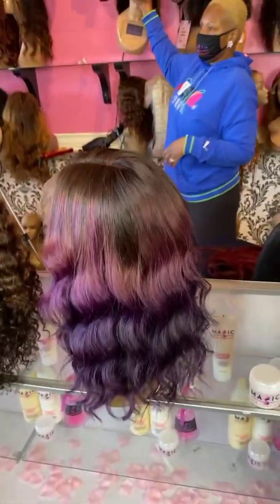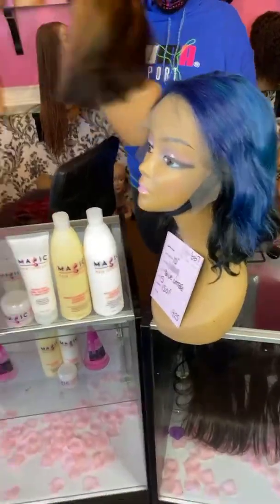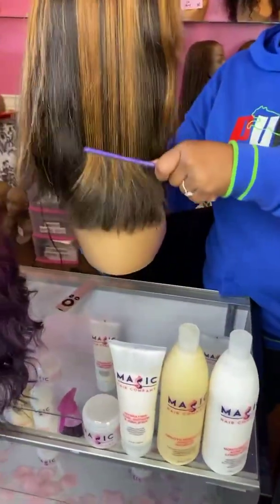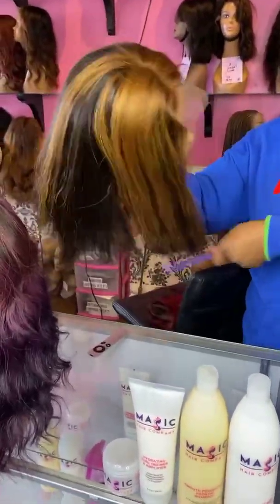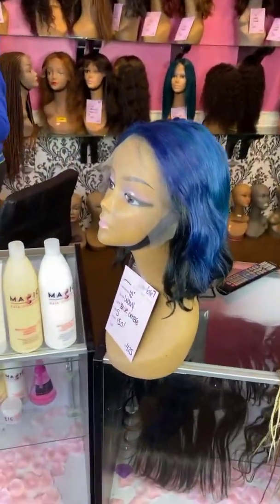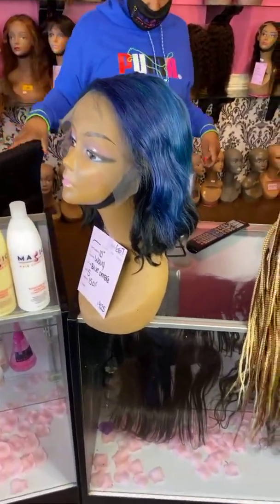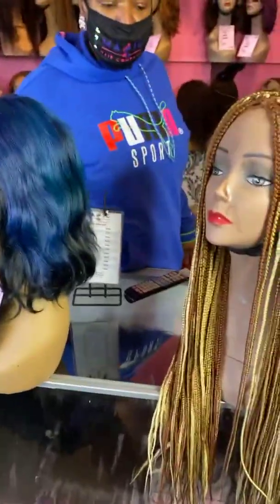Custom coloring takes about three days to a week. It depends on how busy we are with other coloring. So again, don't wait until the last minute for your custom color request, because we may have quite a few requests ahead of you. Just like with all of our wigs online, we only have one, two, maybe three sometimes, so you definitely don't want to wait until the last minute, because we may only have one, or we may not have time to color the unit for you.